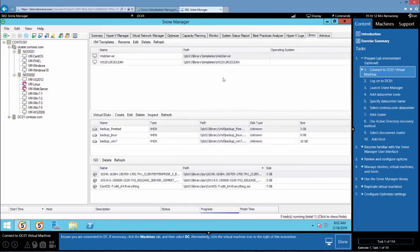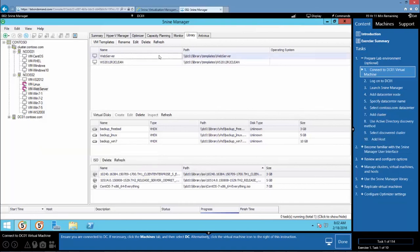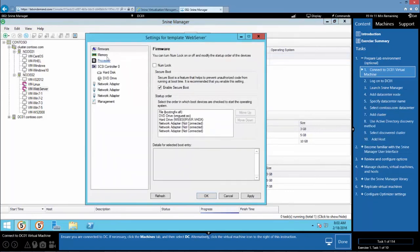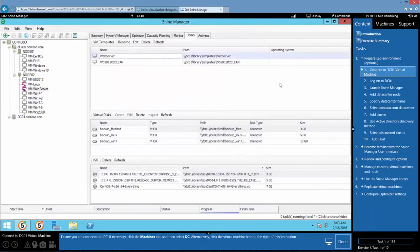Finally, we'll take a look at our library, which is where we store different resources which we may want to reuse multiple times, such as virtual machine templates, disks, and ISO files. Now we can even take a live running virtual machine and convert it to a template, including sysprep if we want to, giving us a lot of flexibility in how we manage these resources. Once we have a VM as a template, we can hit edit and adjust the settings so that we can change this master copy before we deploy each time.